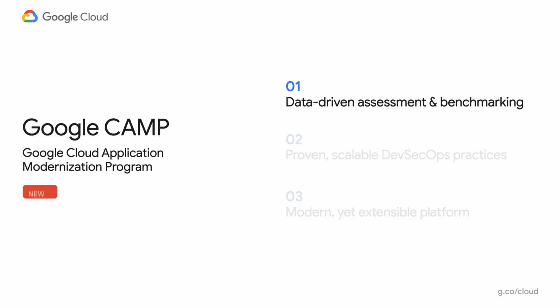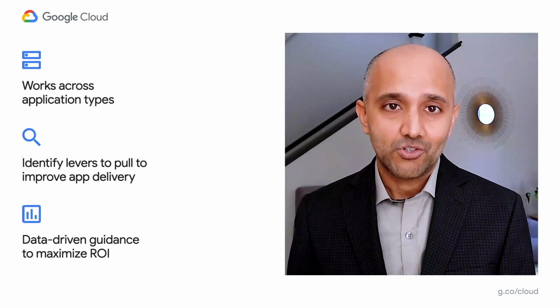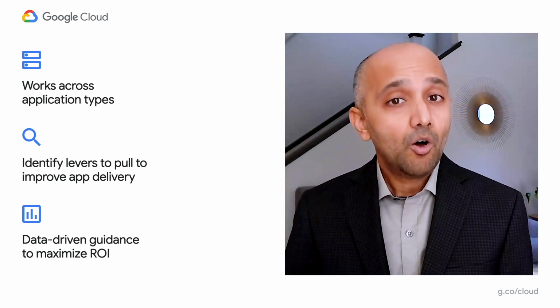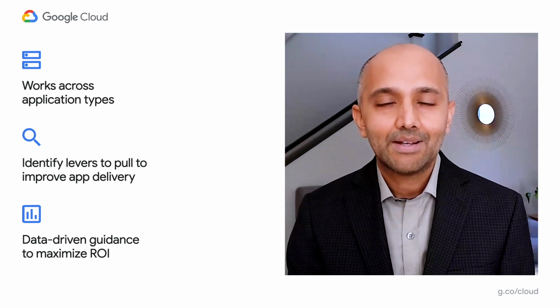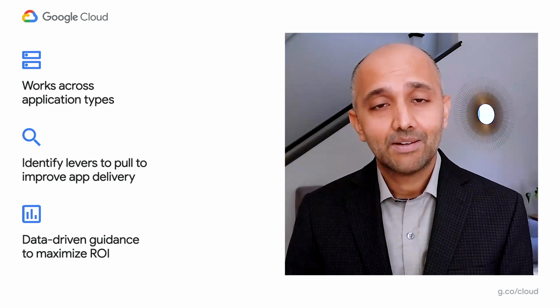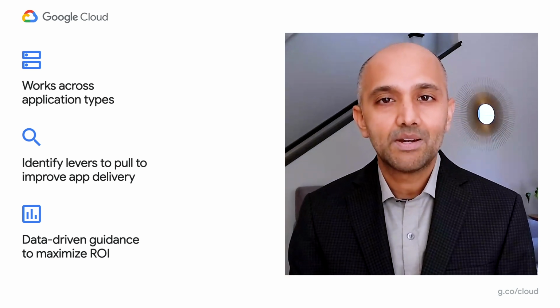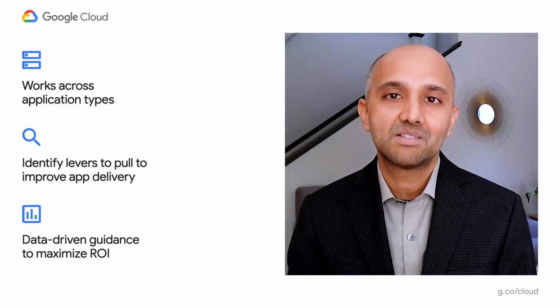The first element of Google Camp is the assessment, which lets you identify quick wins to accelerate application delivery. And it'll work across all application types. So whether you're working on a Kubernetes application, a serverless application, or even a mainframe application, this assessment helps you identify the right levers to pull to improve your app delivery. Because this assessment is data-driven and tailored to your specific needs, you get prioritized guidance highlighting which capabilities you need to focus on to ensure that your modernization investments have the maximum business impact.